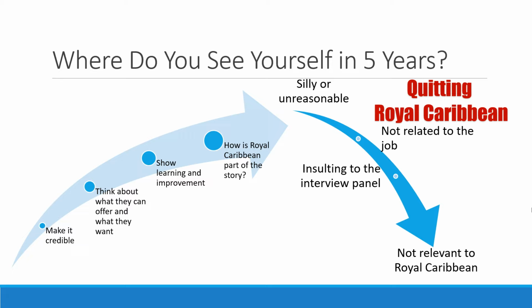The time to talk about quitting a job and leaving a company is not the interview to get the job. So if you're planning on doing something completely different in 5 years, now is not the time to talk about it because, one, you may find out that you really love working for the company and you stay there a very long time. And the other reason is, if you talk about quitting the job before you've even got it, they're probably going to hire someone else.